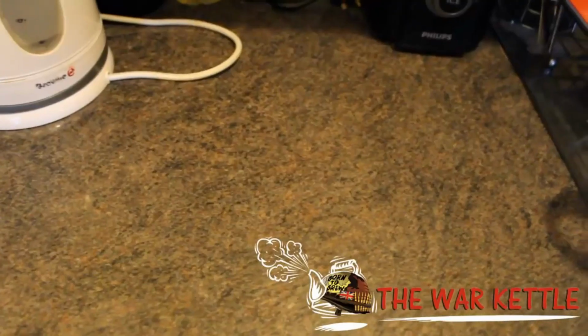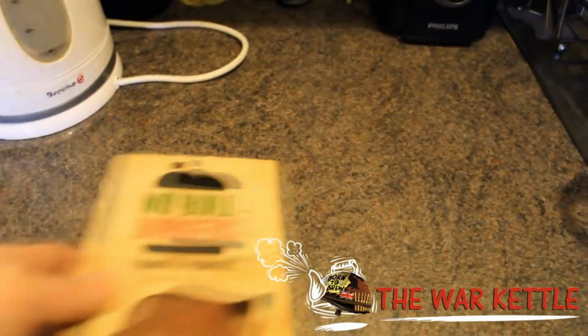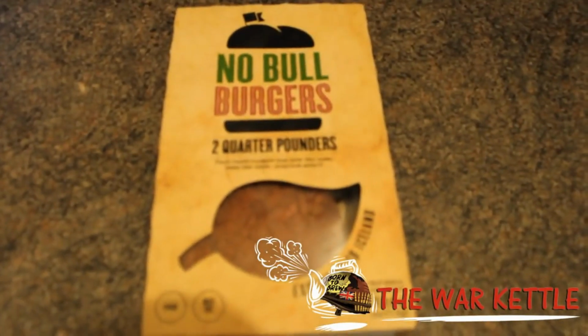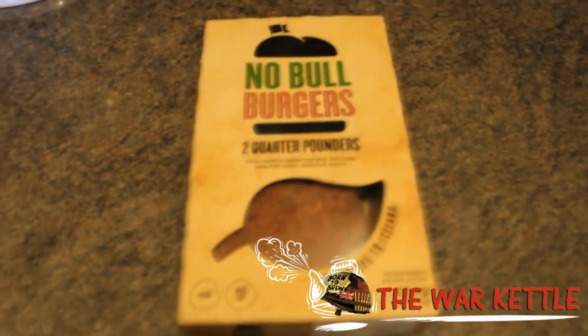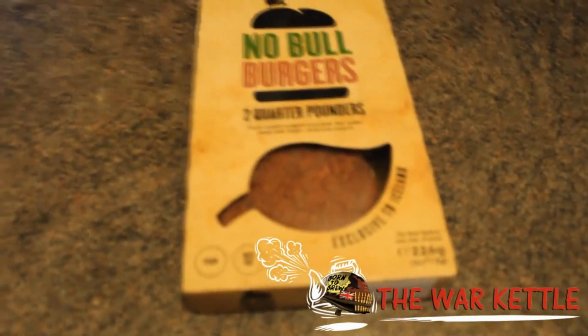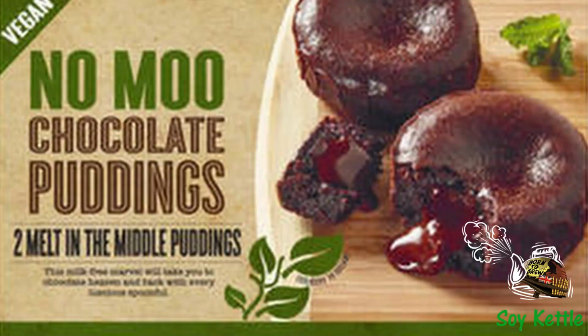It comes from the same company that makes the Noble burgers as well, which if you remember I tried a while ago and they were really good. Also got a bunch of other products as well, like they've started doing vegan no moo chocolate pudding, which is like 2 melt in the middle chocolate puddings, which apparently are delicious. I haven't tried those yet, but I will do.